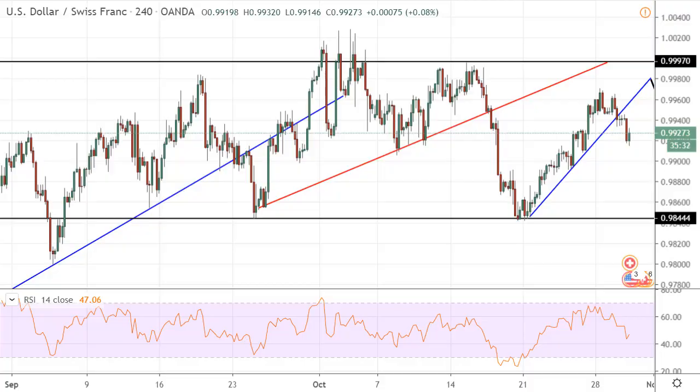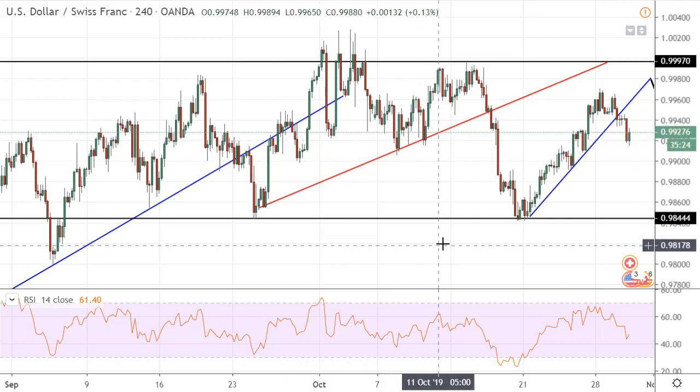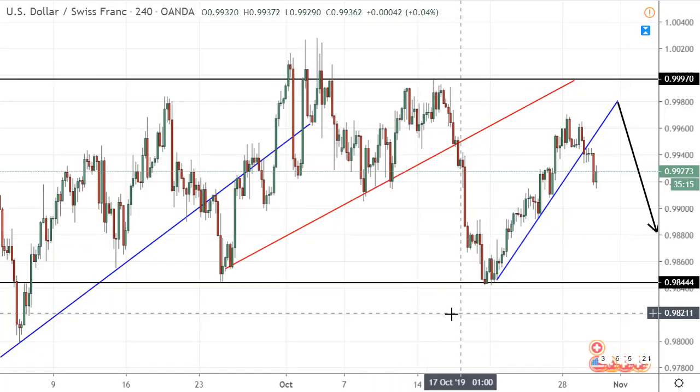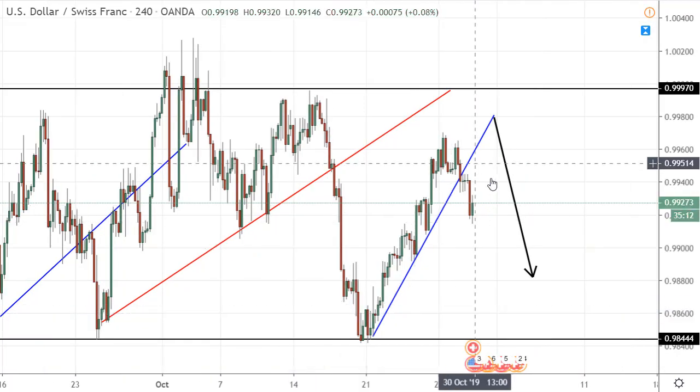A midweek analysis. Things are happening, so it is a good moment to take a look at what is going on. To start off with the US dollar Swiss franc, I'm trying to go through this fast because there's a lot of opportunities and I want to cover a lot of them. Okay, so here's the thing.